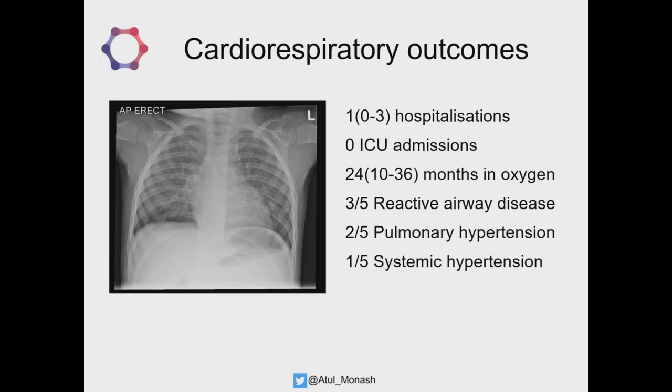They were very severe BPD kids, like I said. On a median, they stayed in home oxygen for 2 years of age. Okay, the earliest anyone got off oxygen in this cohort was 10 months.